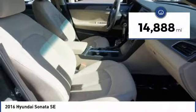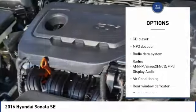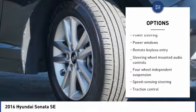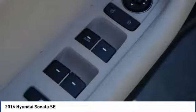This vehicle has less than 15,000 miles. Here are some of this vehicle's great options: traction control, keyless entry, air conditioning, dual airbags, Bluetooth, power steering, alloy wheels, one owner, four-wheel disc brakes, rear window defroster. Wouldn't you look great in this vehicle? Stop in today and see for yourself.